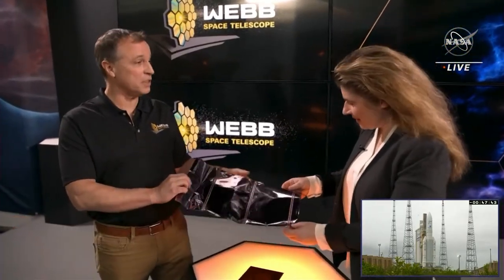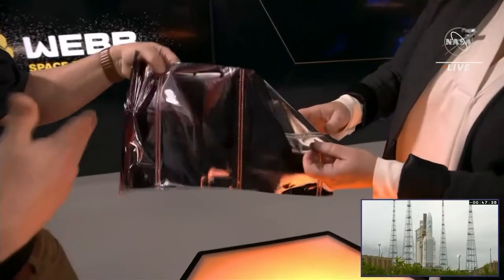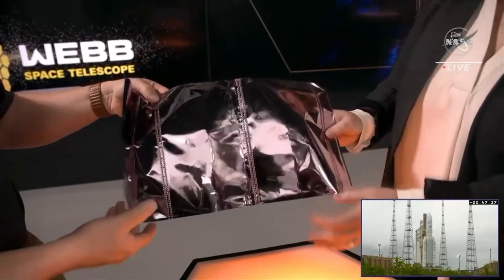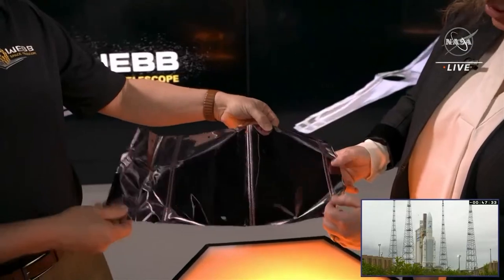I'm here with Keith Parrish, a senior engineer on the Webb mission. And Keith, you brought something to show us today. Yes, I did. So conceptually, the Webb SunShield is actually quite simple. All we need is five tennis court size pieces of this material outstretched to protect the telescope from the sun. So what I have here is an actual sample of that material. This is just Kapton. It's so light.